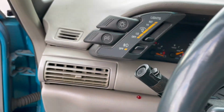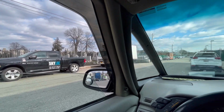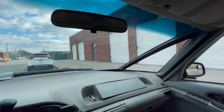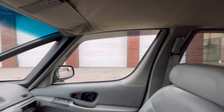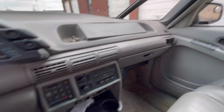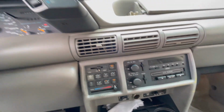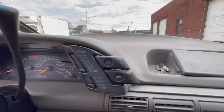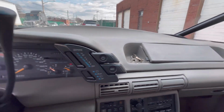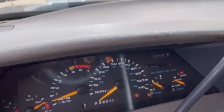Getting inside this thing, gotta say, it's very interesting to be in this thing. Look at that wide angle. Very interesting. Got a lot of visibility out of this thing. Everything in here is super futuristic. This is what the future looked like in 1994. Very cool. Everything screams 90s, but at the same time it's very futuristic.